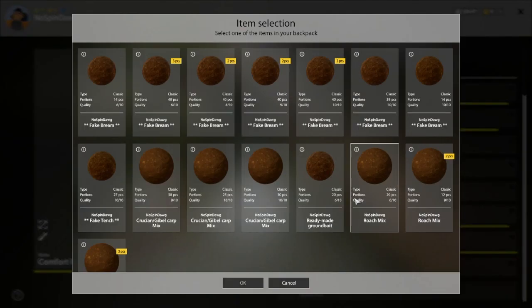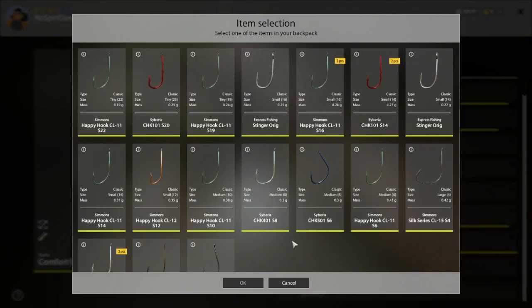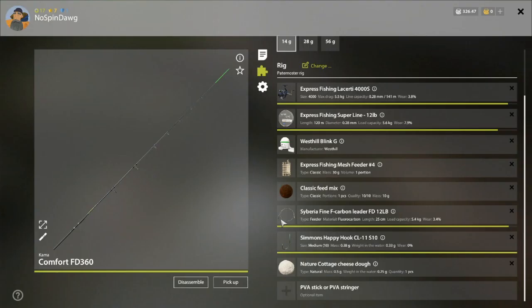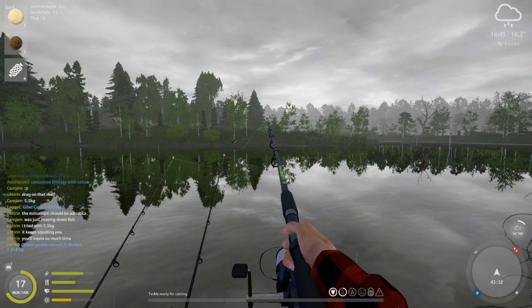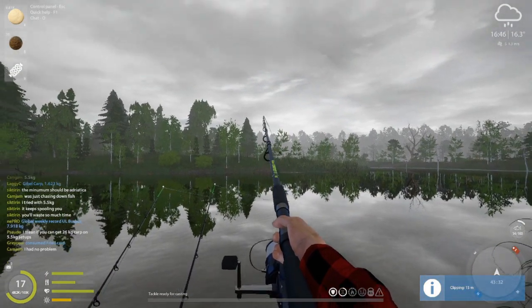All right, this one we still have on paternoster, which technically we still have one more point in paternoster than we do inline. So for that and for variety, that is what we're doing.